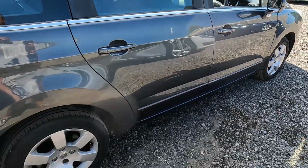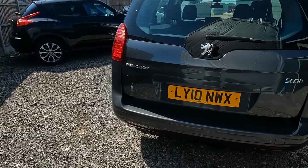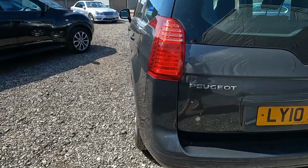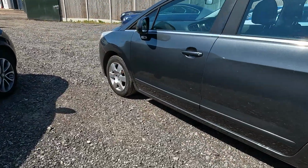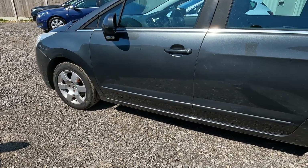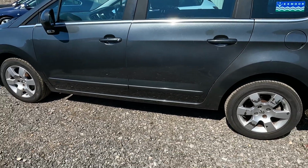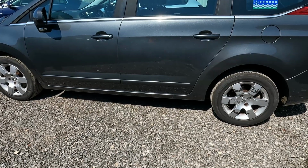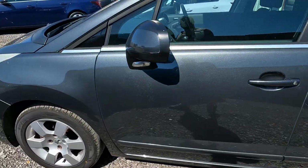Anyway, it's an auction car. We bought it from Shodan Auctions. It was 2,016 pounds, fees included, so it went for 1,800 on the hammer price, then we paid 216 pounds in fees. So not bad overall. It will make a good car, and being a 7-seater, I know a lot of people are looking for these. It will make a good minivan as well.